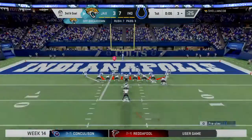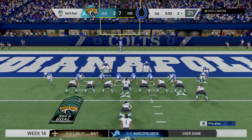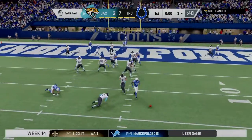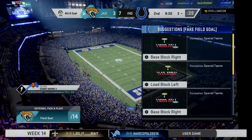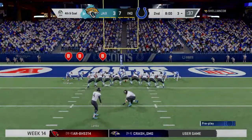This Colts D has been up to the challenge so far, but they need another stop here on 3rd and goal. To throw, Mayfield. And that will be incomplete. They couldn't hook up on what's going to be the final play of this first quarter. After 1, 7-3 the score.